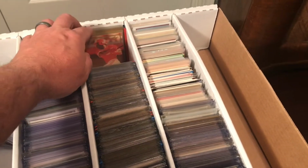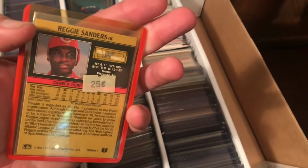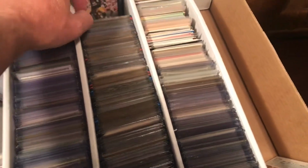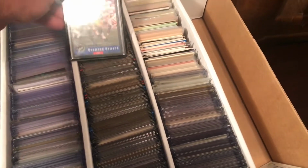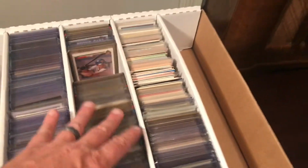Jim Thome, Alex Rodriguez. Who's that? Reggie Sanders? Yeah, that's Reggie Sanders. Remember what product that's from. Desmond Howard. Oh man, remember that dude? Okay, let's try another row.